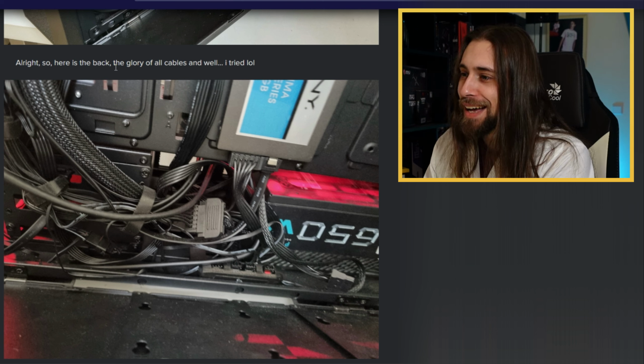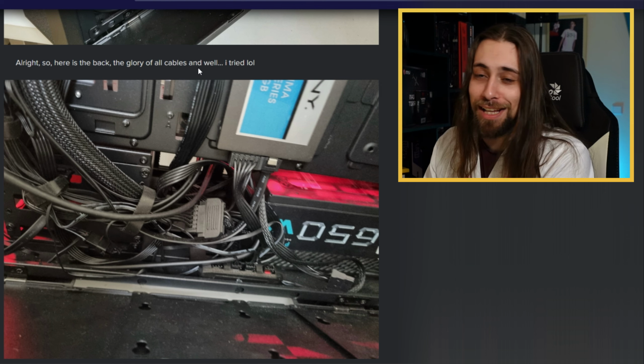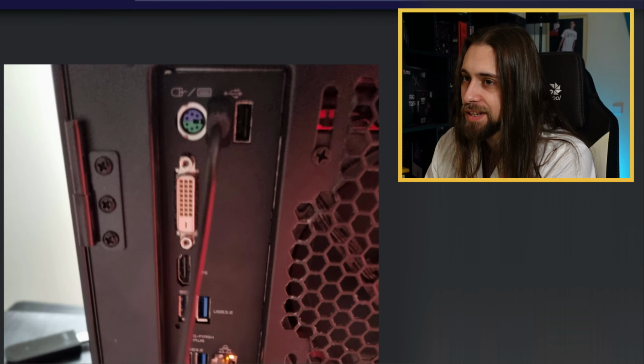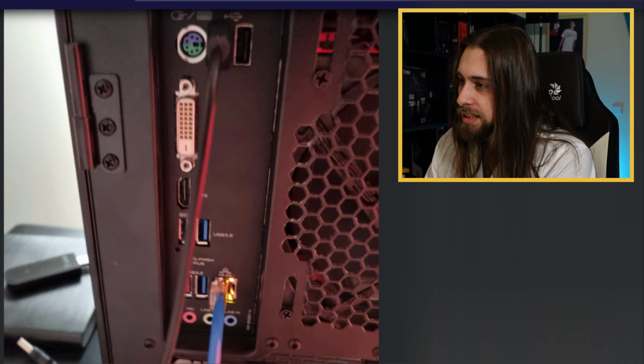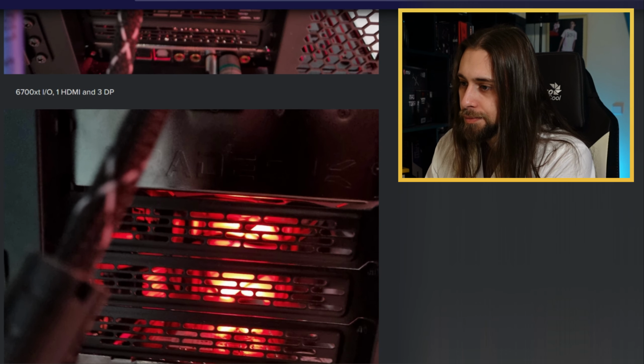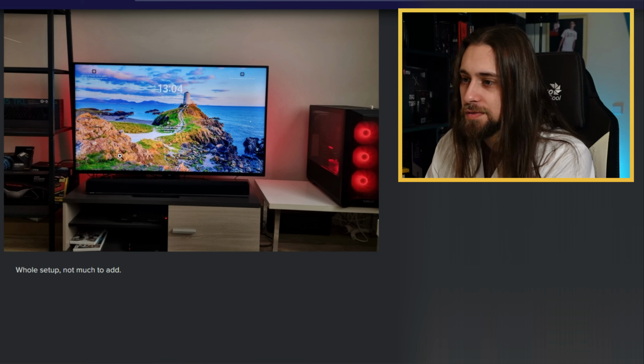So right here is the back, the glory of all cables, and well, I tried. Yes, you tried. It's quite nice actually. Close up, it's a huge mess. It wasn't really a huge mess. It's fine here. HDMI cable. Yes, one HDMI, 3 display ports. Yeah, I do like the stand. The stand looks fine with a TV and so on. It just looks fine. What I wanted to see is this, basically.